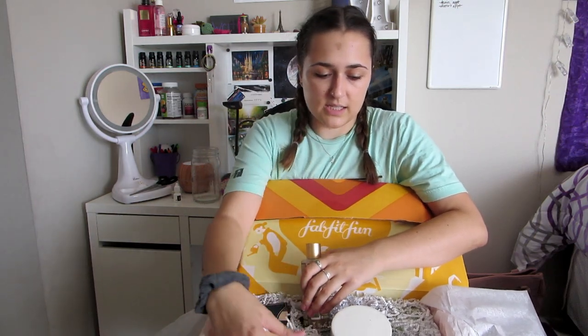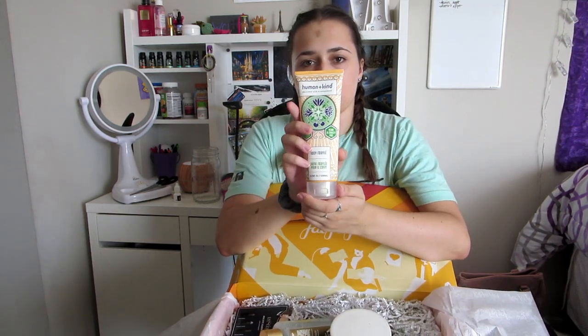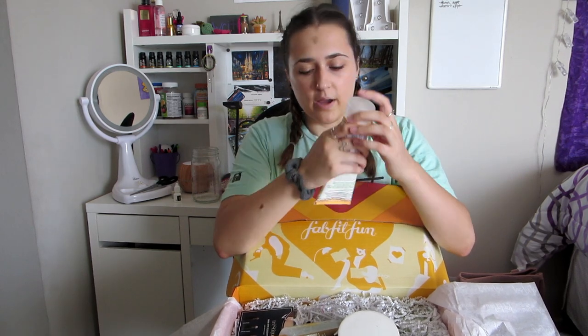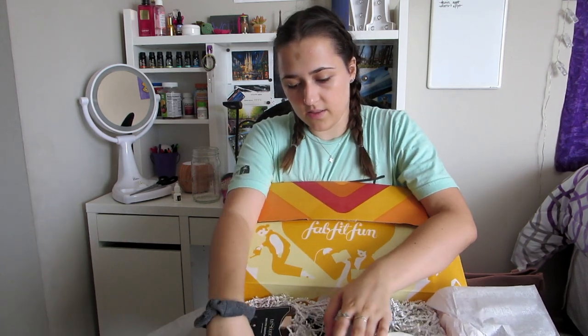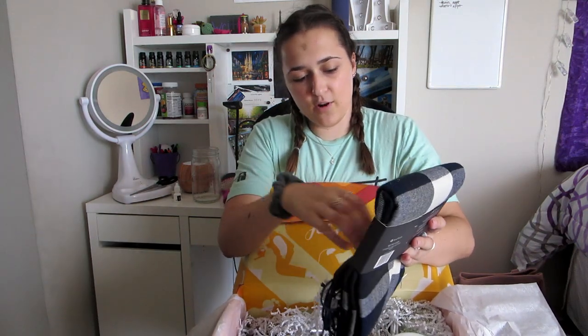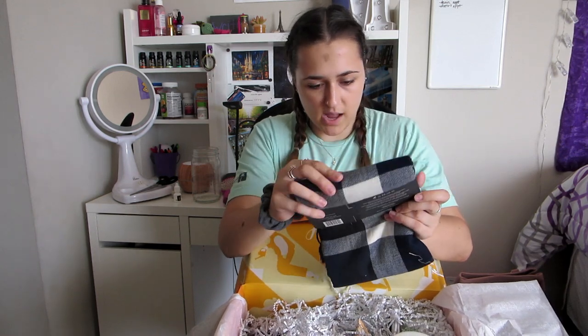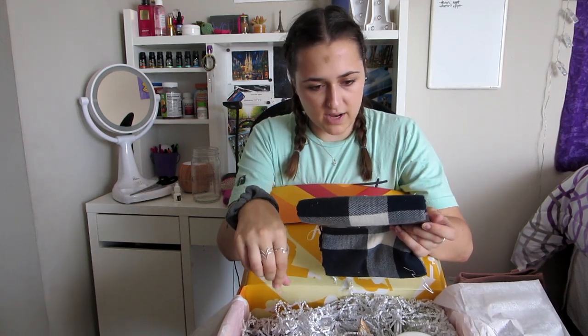And then there's this lotion. It's by Human Plus Kind. Ooh, I like it. Okay. And then this scarf. Yay, this is the perfect fall thing. I thought it was black. Is this blue or black? I honestly can't tell. I think it's both actually.